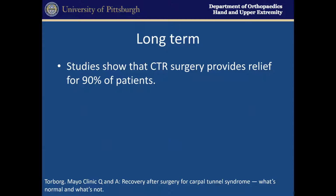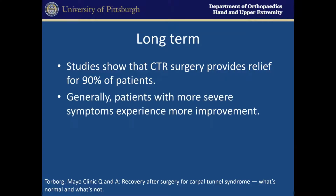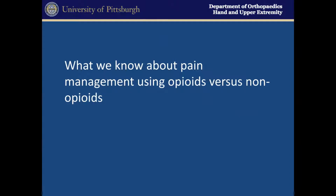In the long term, 90% of patients experience relief from carpal tunnel release surgery. And generally speaking, patients with more severe symptoms tend to experience more improvement. So if you are someone who has very severe symptoms, you should expect a pretty dramatic drop in your symptoms and greater functionality. But if you are someone who doesn't have as severe symptoms, you may not experience as dramatic of an improvement.